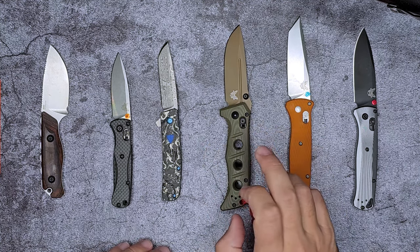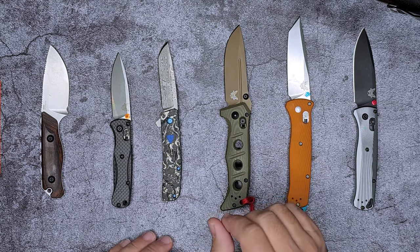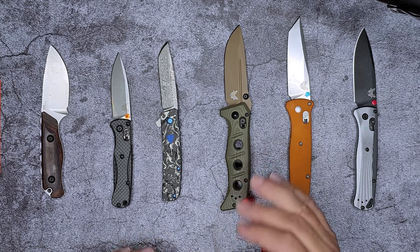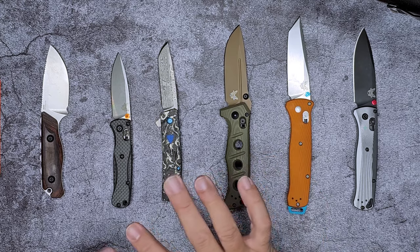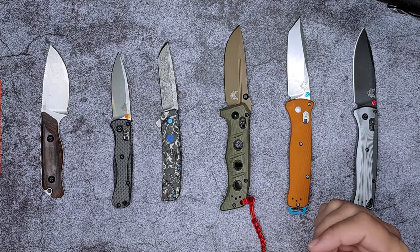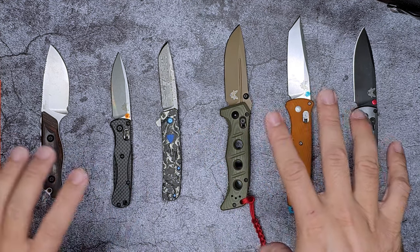What you do not see is I had the Crooked River, the full size, and the Contego, the full size. Those are 4-inch blades, and I no longer have them because they're way too large for me.